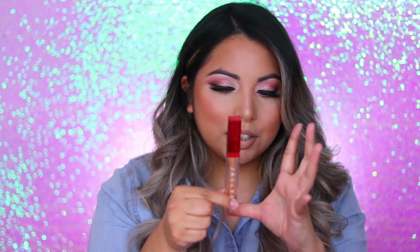I do wonder if this would look good with her holiday, her Valentine's Day lip gloss, which had a little bit more of a gold clear flex thing to it. So I'm gonna go ahead and try this on. Yeah, I kind of really like that.